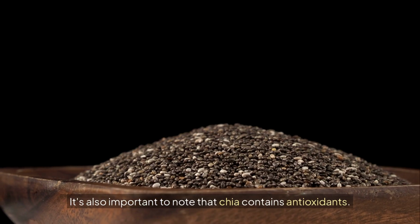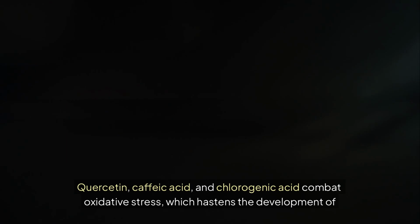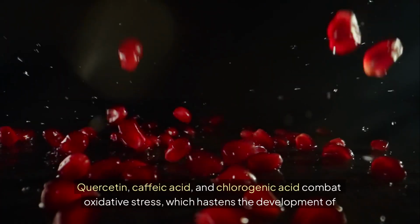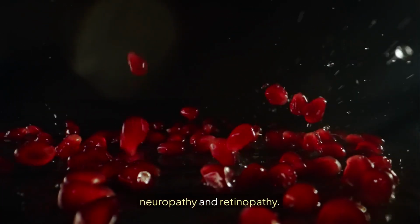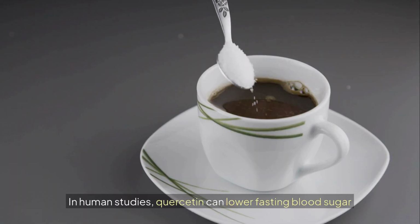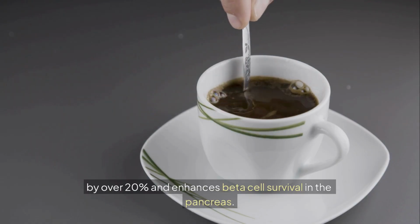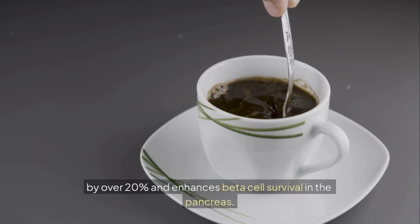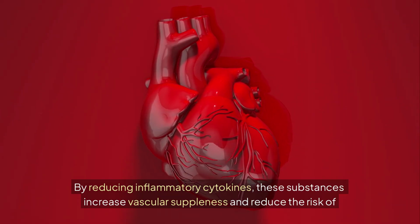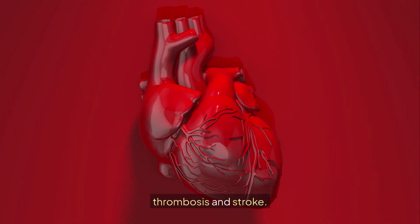It's also important to note that chia contains antioxidants. Quercetin, caffeic acid, and chlorogenic acid combat oxidative stress, which hastens the development of neuropathy and retinopathy. In human studies, quercetin can lower fasting blood sugar by over 20% and enhances beta cell survival in the pancreas. By reducing inflammatory cytokines, these substances increase vascular suppleness and reduce the risk of thrombosis and stroke.